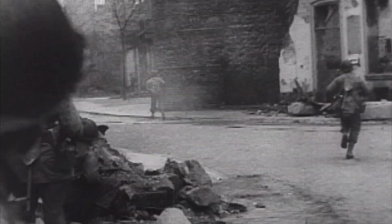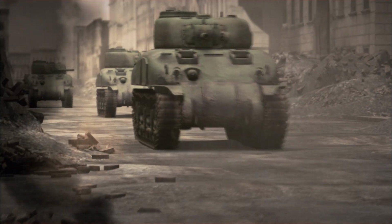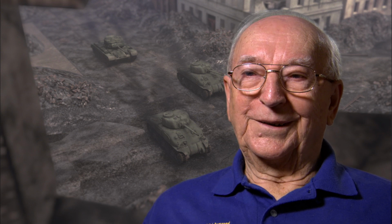That was in good shape. I recall our lieutenant said, "Gentlemen, I give you Cologne. Let's knock the hell out of it." The Germans zeroed in on us with artillery. At first I thought they were bombing us. There were such big explosions all around.